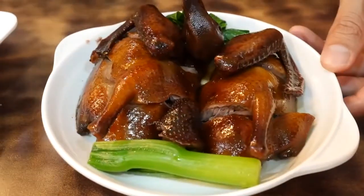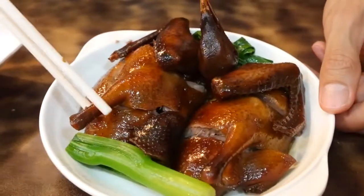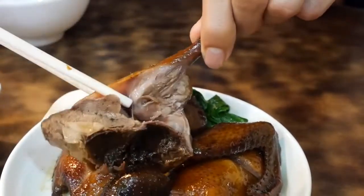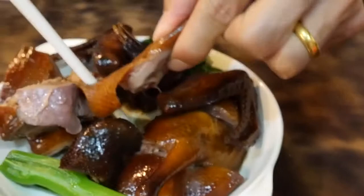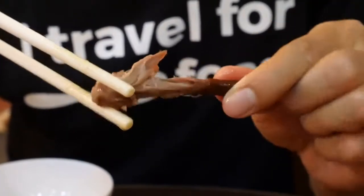And I don't think this is roasted. I think it's braised. Maybe soy sauce braised? I think so. And I have to begin with that little wing, that little drum right there. Look at the dark color of that meat and how just succulent it is. And in fact, I'm just gonna tear that guy off and get the whole drum in my first bite. Oh, that is a really succulent meat.